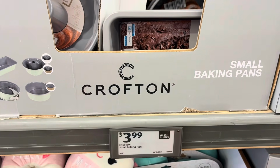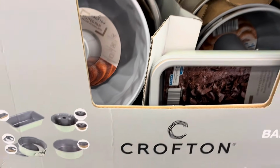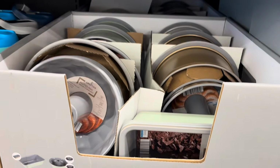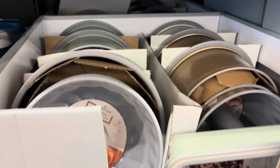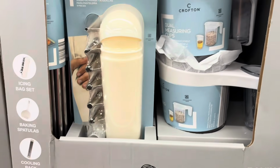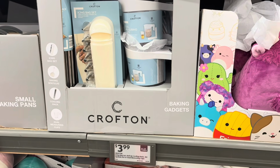And then some bundt pan options, which I like these two. Bundt pans were a big thing. I think they were in every family member's house and my whole family. As well as some loaf pans. If you're a baker, that would be some pretty cool pickups for $3.99 a piece.